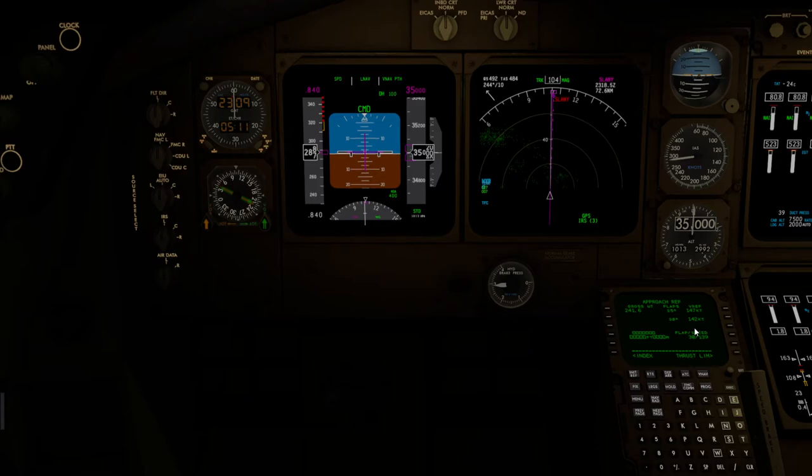Now, these numbers are not correct for our calculations. So all you do is type in the flap setting, which we're doing a 30, slash, and then the speed we came up with on our TopCat program we run, 139, and then we put it in here, and as you can see, it shows up. And then I just came back to progress, where we're 225 miles from top of descent. So we're closing in at a pretty good rate.